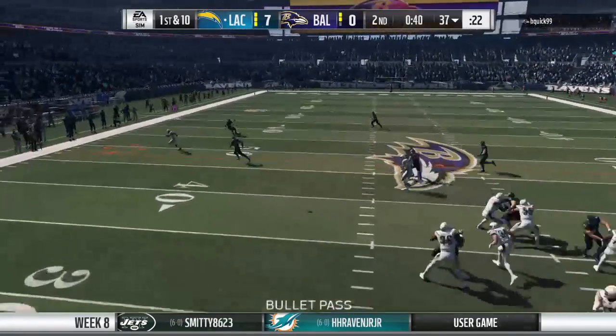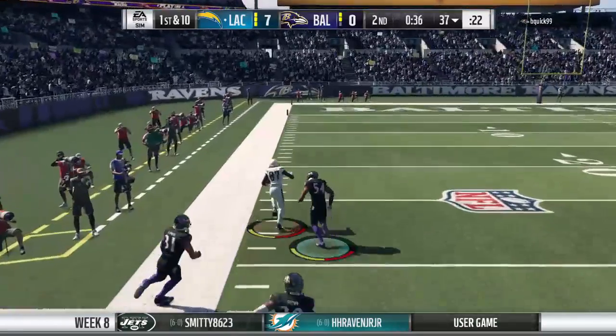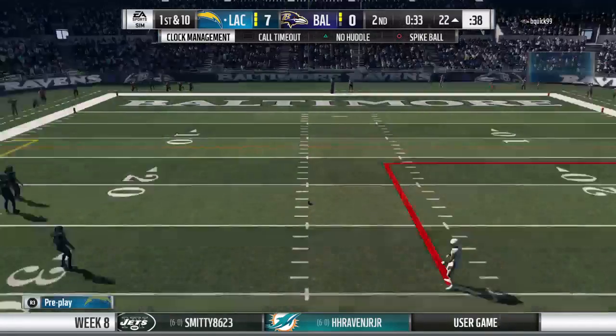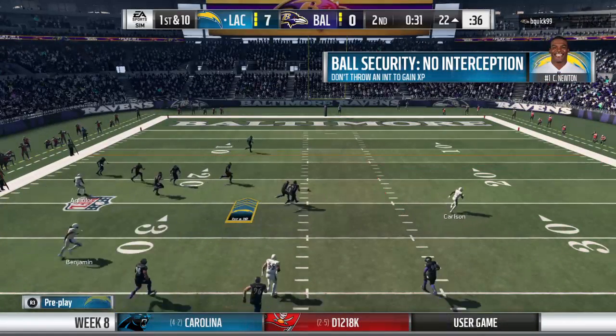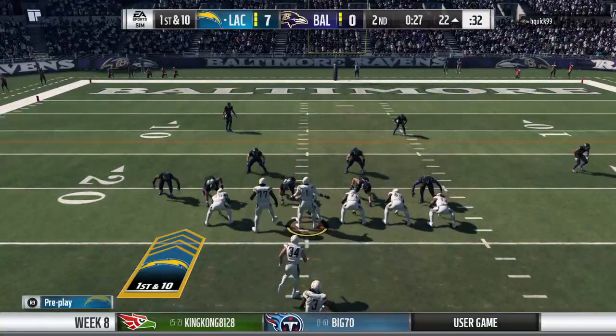Now following the interception, here's Newton. It's complete left side to Aguilar. And all the way down to the 22-yard line. A big play there just before halftime. And even 40 yards.